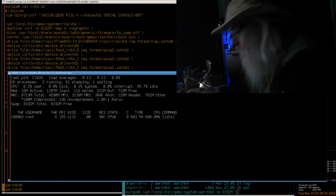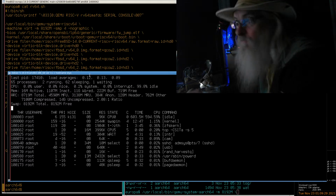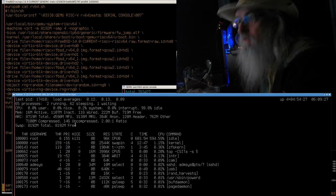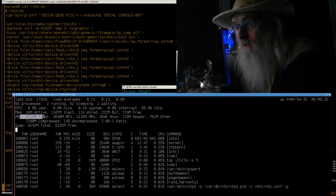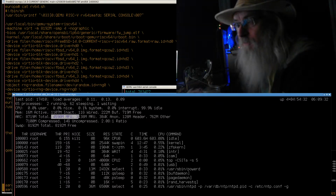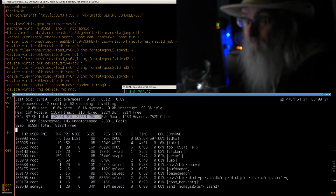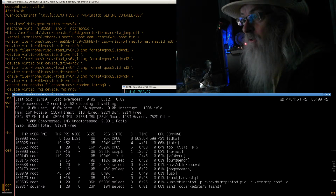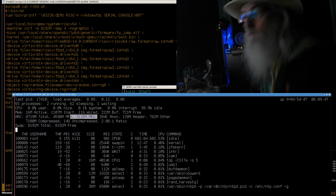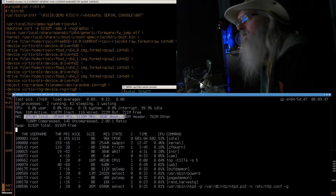Let me just take a look here. Hold on. Yeah, this is a much smaller machine, right? It says we've got 8 gig in the ARC, and 4.5 gig is most frequently used. 3 gig is most recently used. That's nothing. This is nothing.